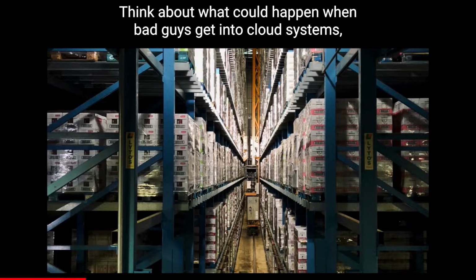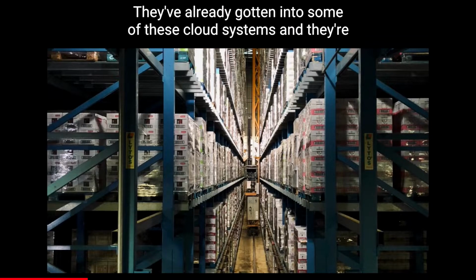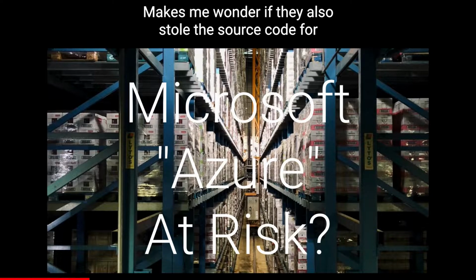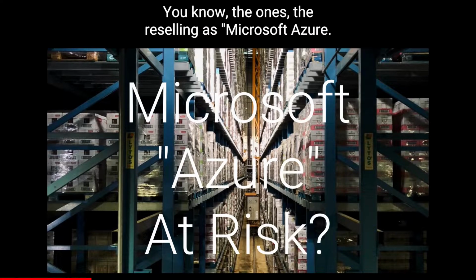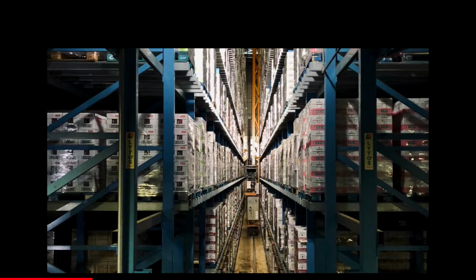Think about what could happen when bad guys get into cloud systems. Havoc and destruction can reign. They've already gotten into some of these cloud systems, and they're bound to get into more in the future. Makes me wonder if they also stole the source code for Microsoft's cloud systems. You know, the ones they're reselling as Microsoft Azure? Well, that could be fun.